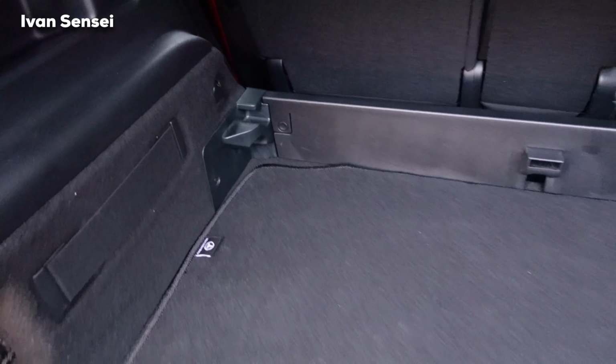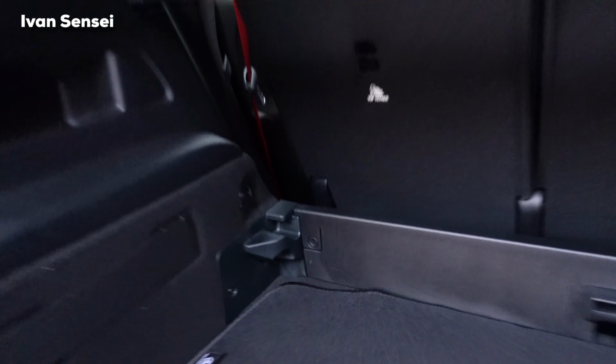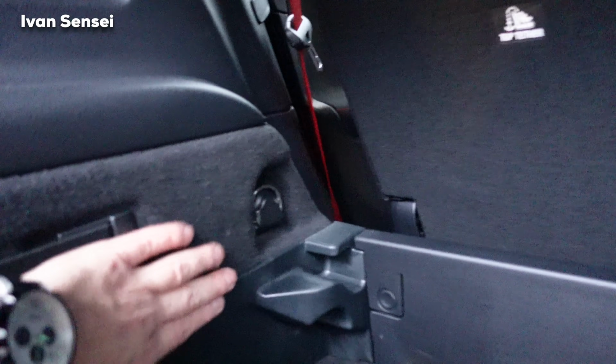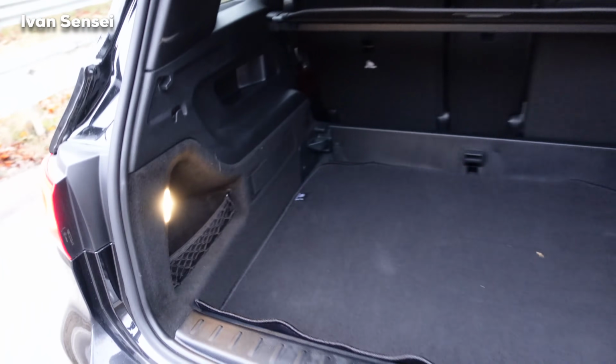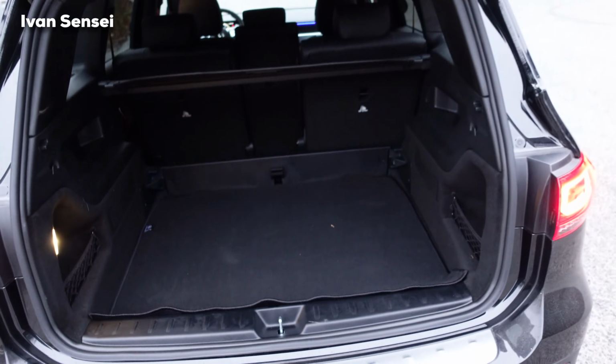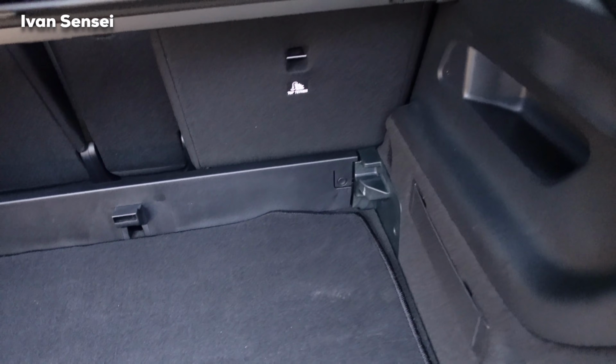The whole floor has like second level. So also, like I would say, this was the top, and here you can see the bottom. So also like 2-3 inches, and you can put something here even if you move seats. So some additional stuff. So really practical car, I have to say. Really impressed with this.